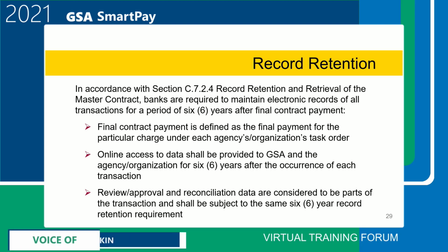Online access should be provided to GSA and the agency and organization for 6 years after the occurrence of each transaction. Review and approval and reconciliation data are considered to be parts of the transaction and shall be subject to the same 6-year record retention requirement.